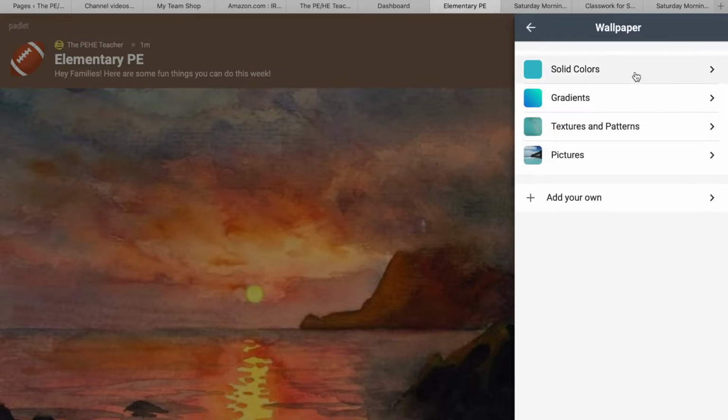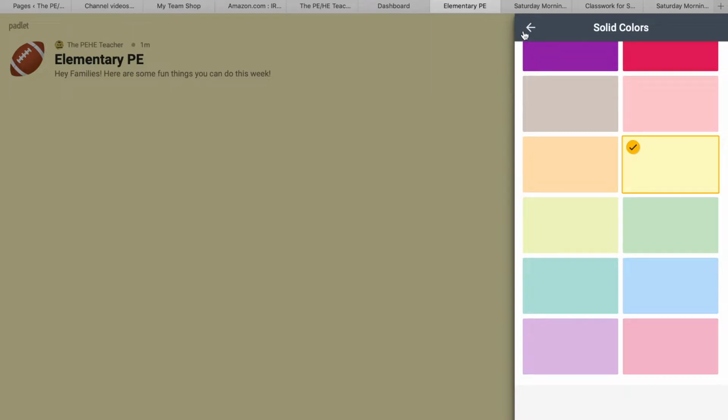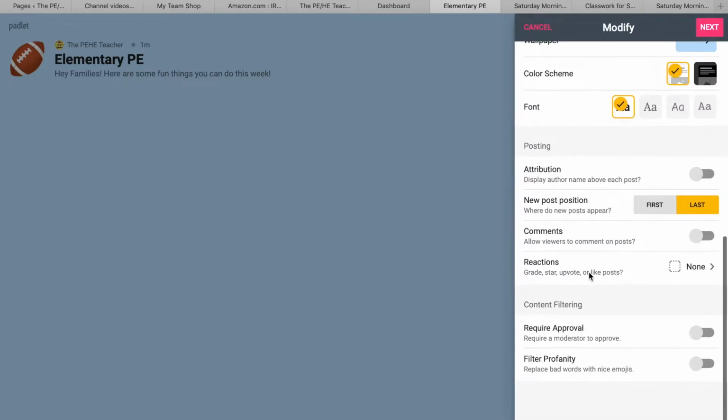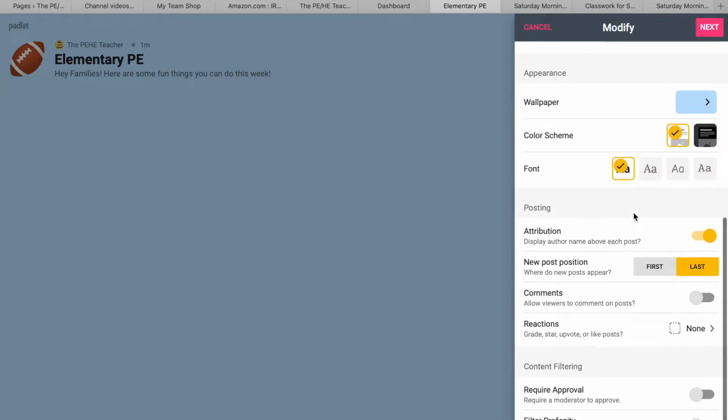And then the wallpaper, you can do solid colors. So I'm going to do a little bit of a muted yellow. Actually, let's do muted blue. I did yellow for the sample. Or you can do a picture or whatever you want. Then here, display author name above each post. I'm going to say yes, because your students can also add to this.